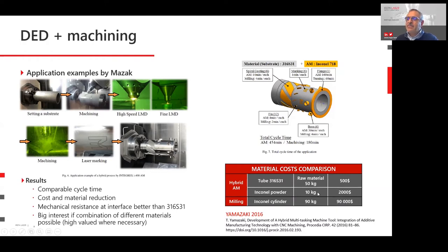And in fact, this part is made of the combination of two different materials. So in this case, we start with a tube of 50 kilograms of stainless steel, and they have added features with powders, with Inconel powder, with less than 10 kilograms of Inconel powder. And so the cost is very different compared to full machining in a block of metal.